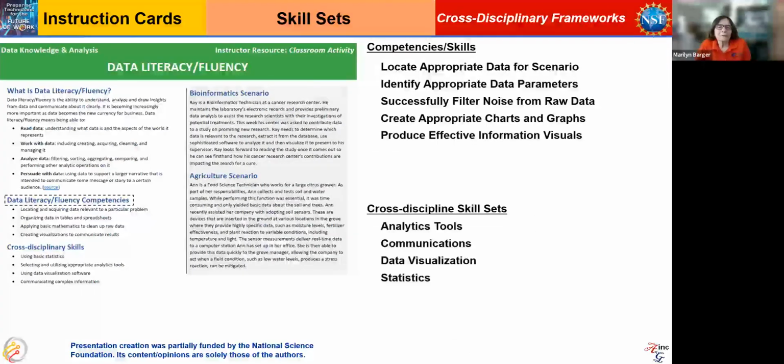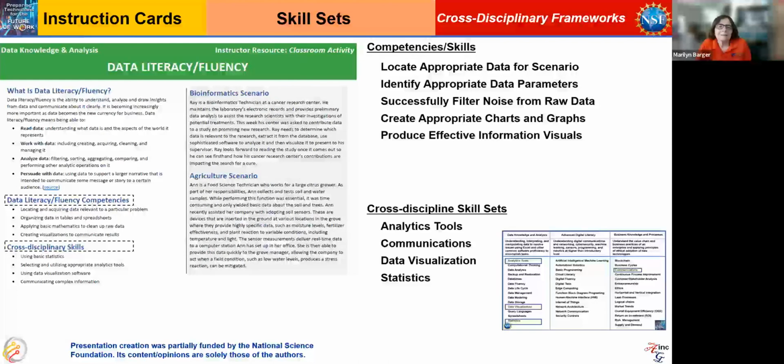So we'll run through a couple more of these cards, looking at the hard skills, the technical skills we might call them, and things that fall in this cross-disciplinary skill set. So very specific to data literacy and fluency. This is in the data knowledge and analysis skill area, the one on the far left of the outline of the three skill areas, and in our color code, all will be green. So there are some technical skills very specific to data literacy and fluency, and down at the bottom, again, some cross-disciplinary skills that are going to be related to the particular scenarios that we're going to talk about next: analytics tools, communication, data viz, and statistics. So next.